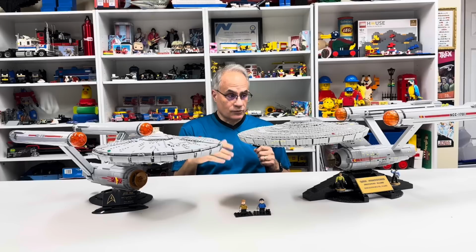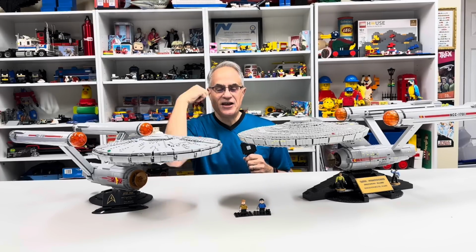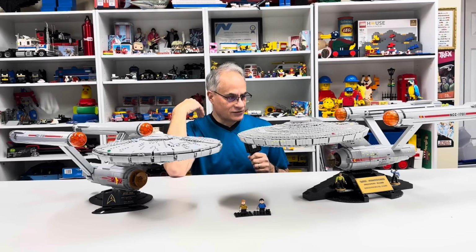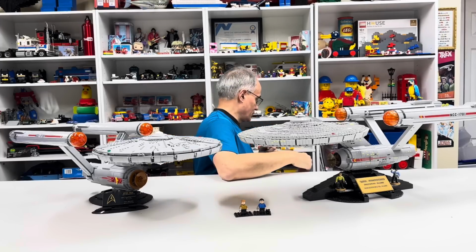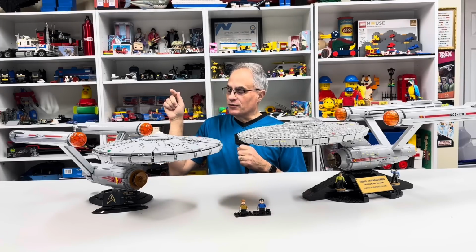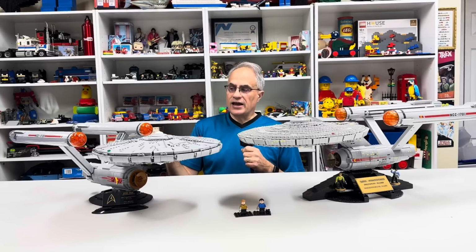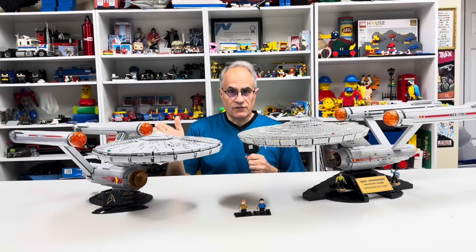The Mega Bloks one, overall, Mega Bloks has made some pretty bad sets over the years. But this one I think has held up and stood the test of time, and it's one of the few that's still assembled in my collection. I think I got a Thomas one somewhere. And then the Blue Bricks one is clearly designed and made by people that truly love Star Trek.